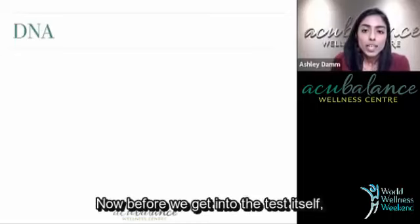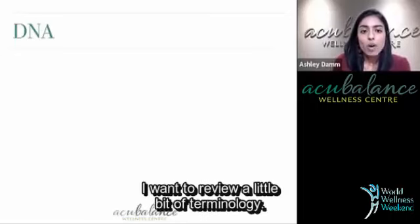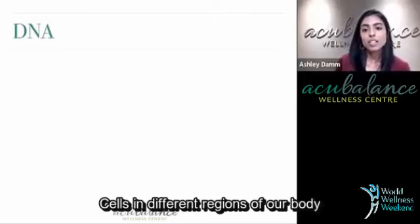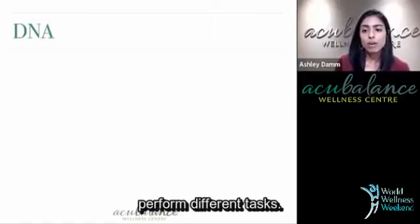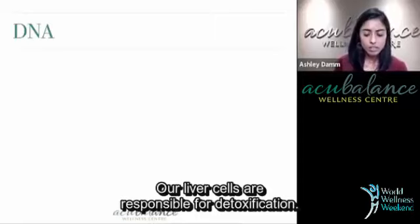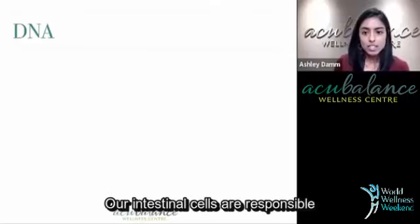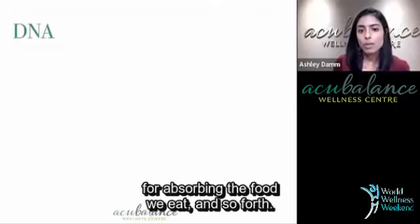Now, before we get into the test itself, I want to review a little bit of terminology. As you know, our body is made up of trillions of cells. Cells in different regions of our body perform different tasks. Our liver cells are responsible for detoxification. Our eye cells support vision. Our intestinal cells are responsible for absorbing the food we eat, and so forth.